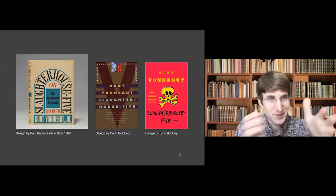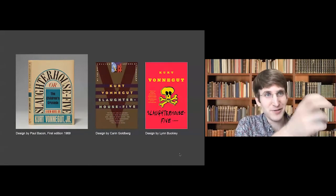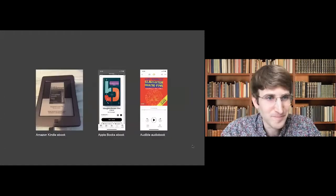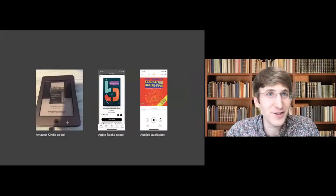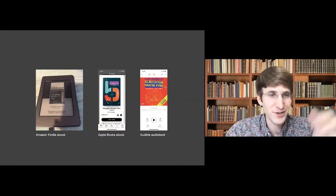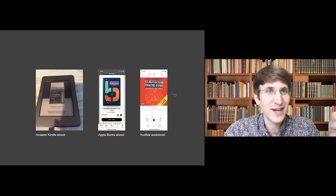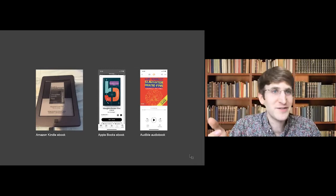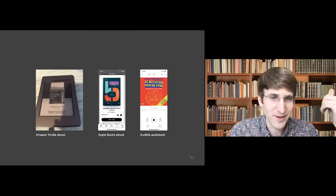And that's what puts them on that left side of the spectrum, with the content being the most important. We consider them to be typical books. This is the Amazon Kindle version of Slaughterhouse-Five. This is the Apple eBooks version. This is the Audible audiobook version. So there are not even words or characters here. It's just an audio file. Yet we consider all of these things to be Slaughterhouse-Five because it's the content that's the most important thing.